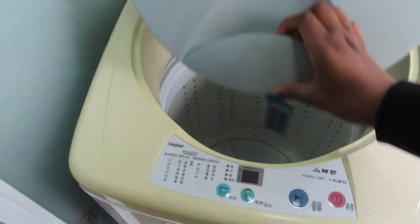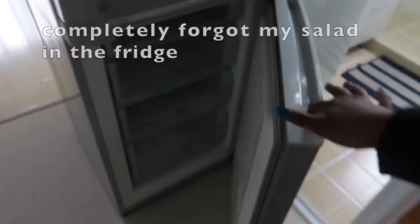Usually in China you dry your clothes outside to save energy. You could dry it outside or on a hanging rack. The fridge. I have my salad in there. The freezer. The moment you guys have been waiting for.